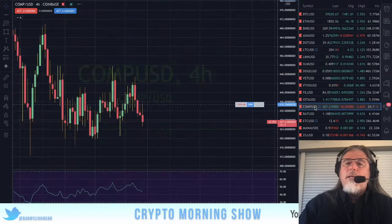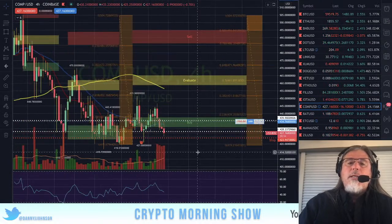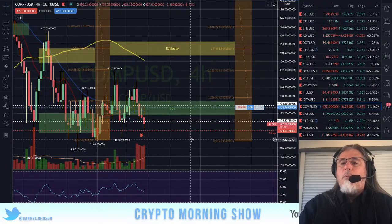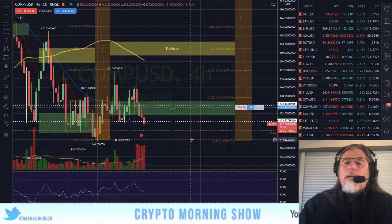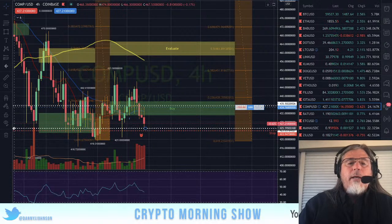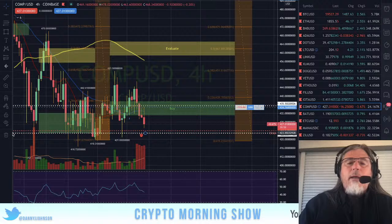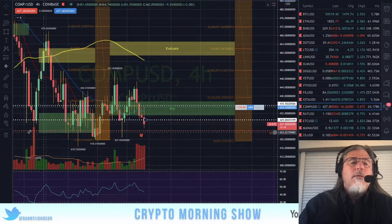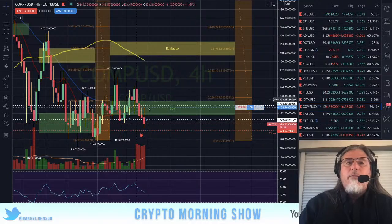Let's look at COMP USD. COMP USD got up there, found resistance at 434.76, and fell through our support. So we've got to shop around for some more support. We may stop out on this particular one. You see the timer. I say timer, that is an alert. I don't know why I keep saying timer. But that will alert me to evaluate if this thing is going to fall through my stop.